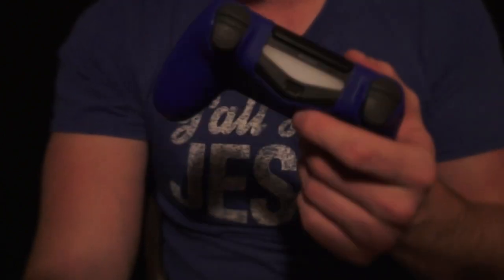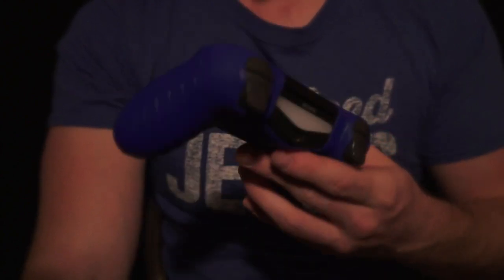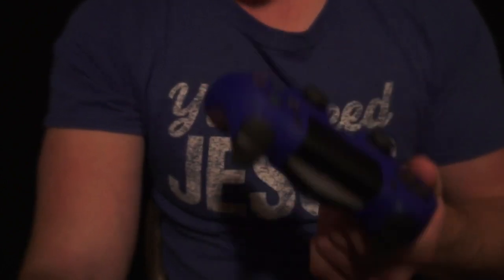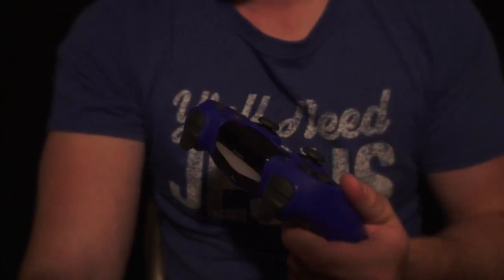Now, things you can hook it up to, which is pretty cool. Any sort of computer like Mac, Windows, emulators, you can hook it up via Bluetooth. So if you want to play a game on your PC, a lot of the time the games will have controller configurations and you can hook up your controller directly to it. You can do that with this controller, which is really cool.